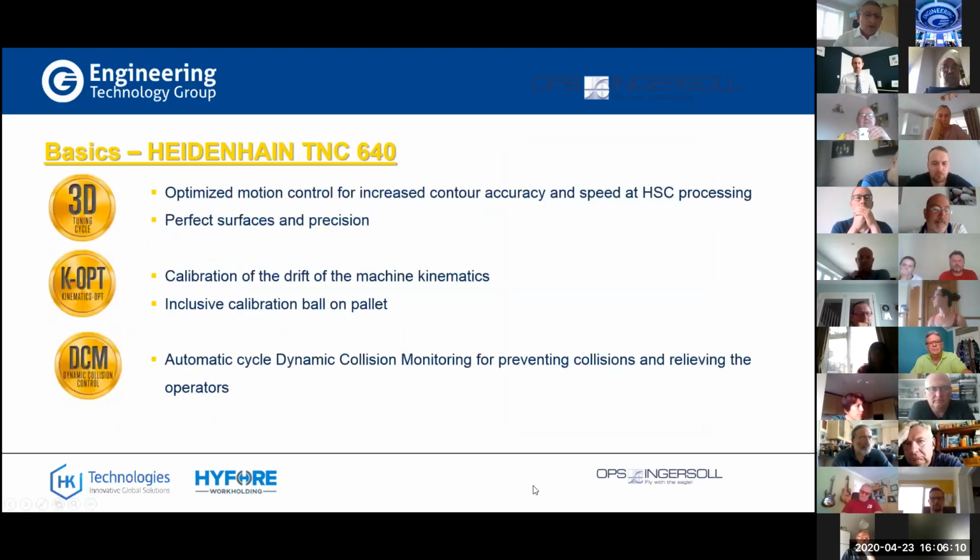There are many options from Heidenhain, but most of this we take care of in the machine tool. But some options we like to put towards the customer, for example, the 3D tuning cycle, depending on the accuracy of his process, so that we get the best result. Kinematic operation that sets up the 4th and 5th axis around the machine tool, and dynamic collision monitoring to protect the operator during machining so that he can't, for example, drive the spindle into the 4th, 5th axis.